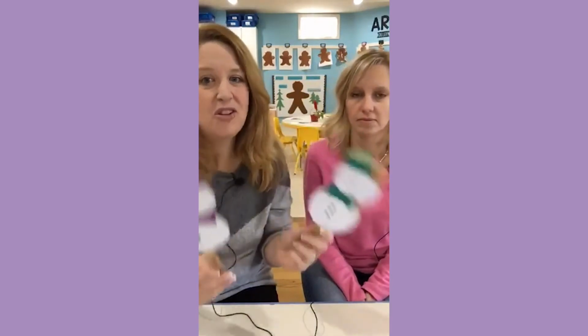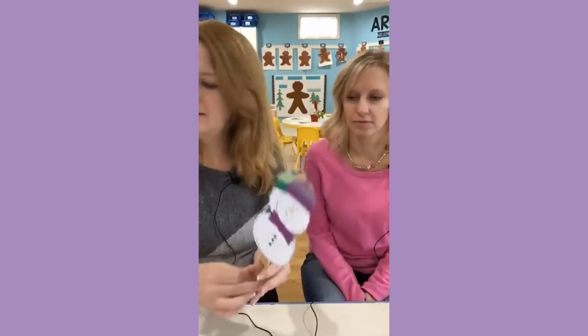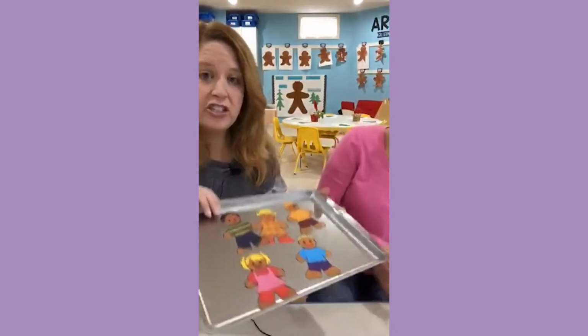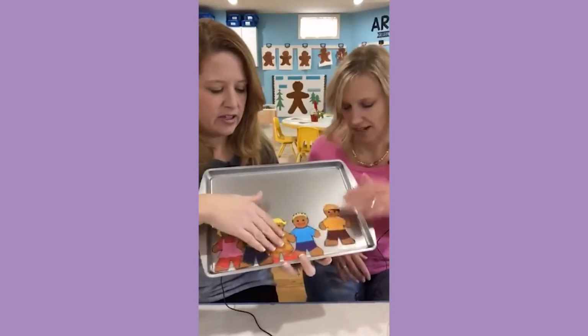So this is just a fun one. You could lay it on the ground too, but I like to put things on popsicle sticks just to keep it exciting. So that's another subtraction one, 5 little snowmen. And then the next subtraction one is 5 little gingerbread men. And so you can, well, they're gonna slide because they're not on magnets. They should be on magnet tape.